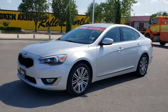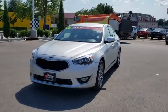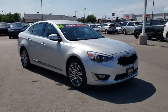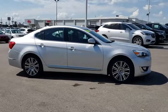Stop by and take a look at the 2016 Kia Cadenza. The Cadenza is a new Kia model featuring European design and styling. This full-size sedan also offers a stylish, roomy, and comfortable interior. This vehicle has less than 35,000 miles.